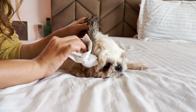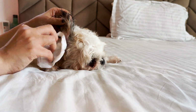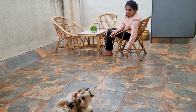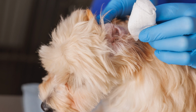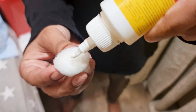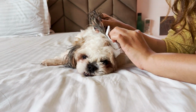One of the easiest ways to prevent ear infections is by regularly cleaning your Shih Tzu's ears. Their floppy ears tend to trap moisture, dirt, and debris, creating the perfect environment for bacteria and yeast to grow. Use a vet-approved ear cleaner to gently clean their ears once a week. To clean their ears, dampen a cotton ball with the ear cleaner and gently wipe the inside of the ear flap and the visible part of the ear canal.